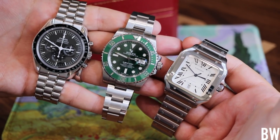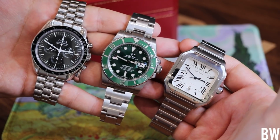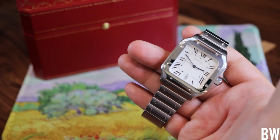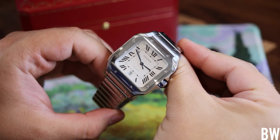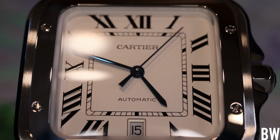And I think you have to enjoy the design. You have to enjoy the history to really get the fullest out of the Santos de Cartier. And Cartier has been making Santos watches for so many decades. There are a ton out there. And right now there are several sizes, several styles, several materials. And there is also one called the Santos Dumont, which is a little bit closer to that original 1904 design that I think looks absolutely gorgeous.